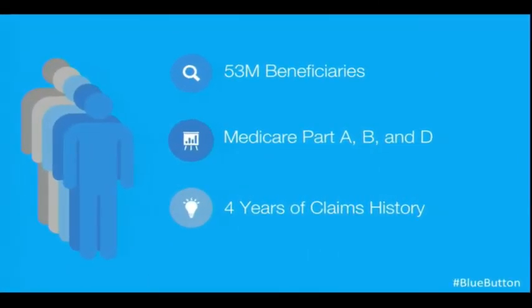So let's actually dig in a bit. So what have we got? Sitting in the cloud, in the CMS environment, we now have data for 53 million Medicare beneficiaries. Now, before you start salivating, you get production access, you get zero access to any data. Each individual beneficiary has to come to your app, authorize your app, and let you receive just their data, okay? So if you want to have 10,000 beneficiaries' data, you've got to go recruit 10,000 beneficiaries, and they, in the flow of your application, have to give you permission, okay?